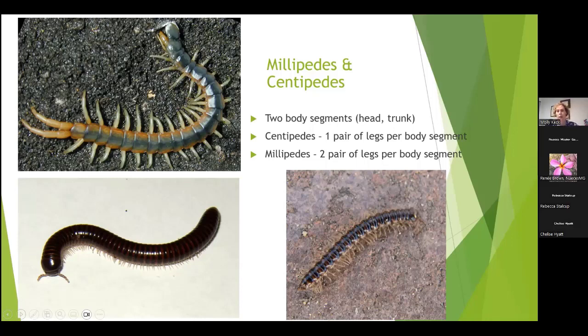Millipedes might feed on plant material, but it's the same as those isopods. There's tons of them, and there's a lot of moisture. And so it's a moisture issue more than this guy wanting to eat your plant kind of an issue. And so then that leaves you insects.